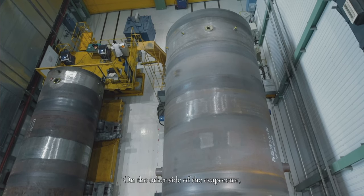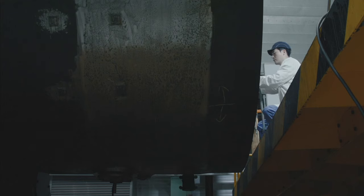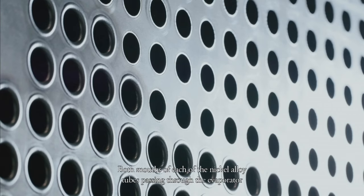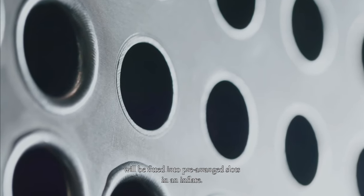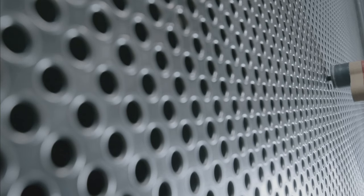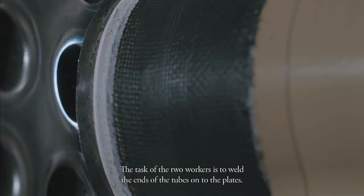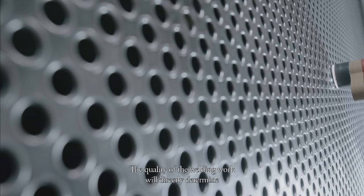On the other side of the evaporator, the work of two technicians is even more critical. Both mouths of each of the nickel alloy tubes passing through the evaporator will be fitted into prearranged slots in an end plate. These are the only interfaces between the U-tubes and the external world. The task of the two workers is to weld the ends of the tubes onto the plates. The quality of the welding work will directly determine whether there will be any leaks.